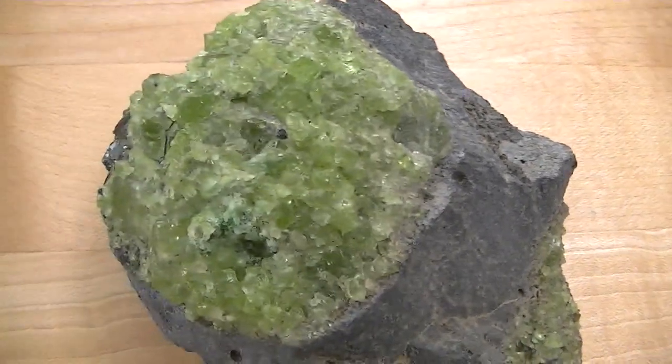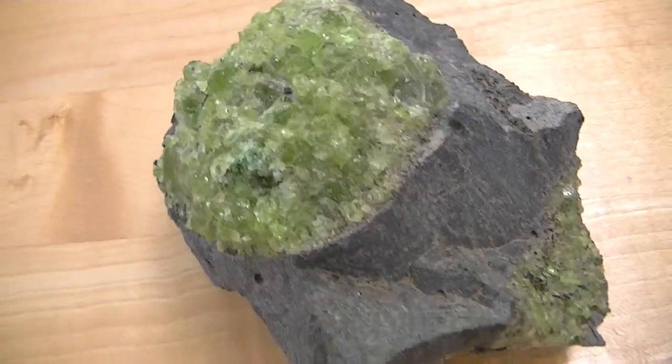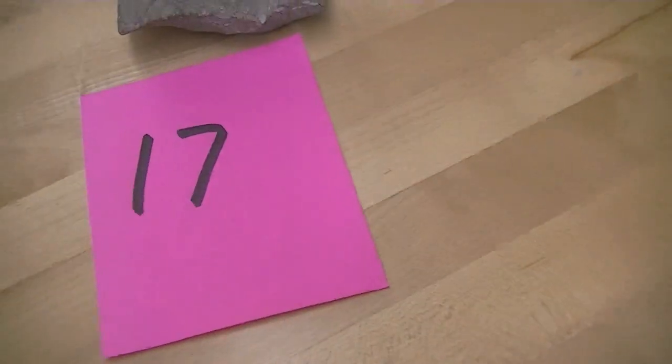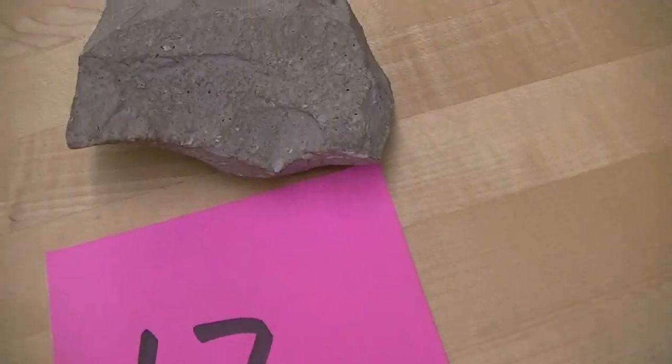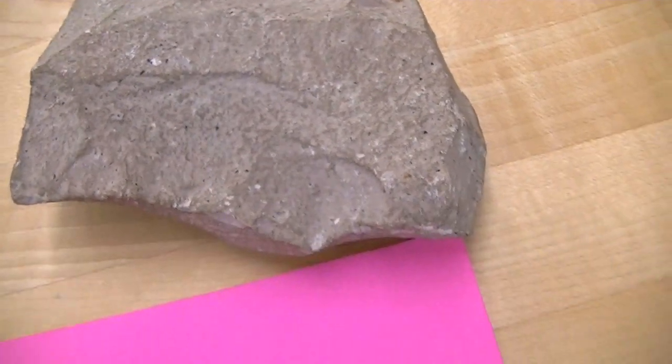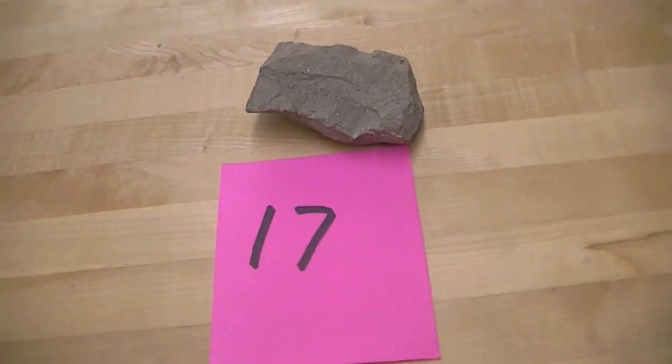The mineral that makes up this rock is basically olivine, but we do call this a dunite when it's an igneous rock. Number 17. An igneous rock with no visible minerals whatsoever. This cooled at the surface very quickly. This is a rhyolite. So number 17 is a rhyolite.